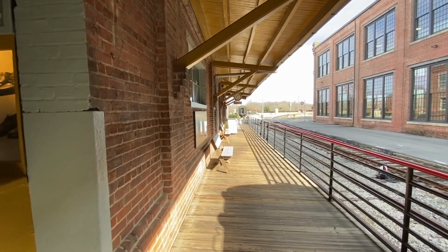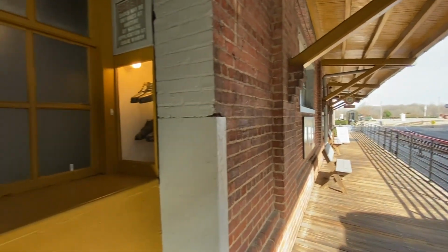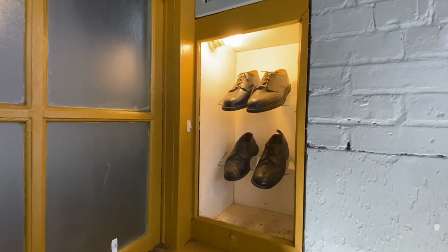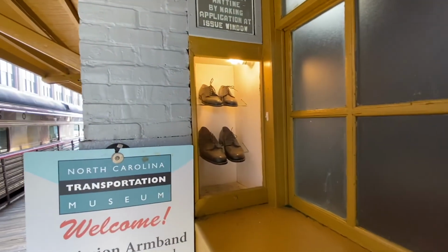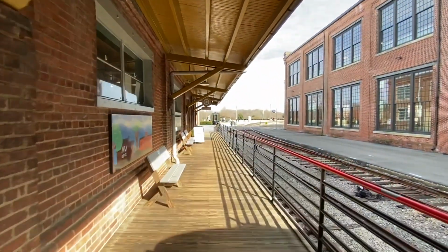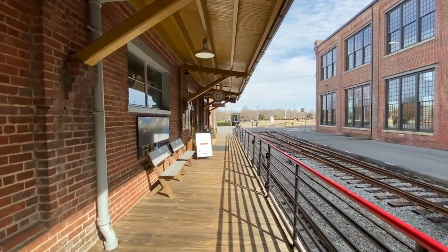Now I was walking up here to the front again to the gift shop right there. I noticed this little section here they got with shoes of the worker safety shoes and stuff. It's kind of a little weird exhibit, but hey, the first mode of transportation, right? Your feet. Yep, your feet. And you're going to use them when you come out here to the Spencer Shops and the North Carolina Transportation Museum. So I'm going to end it here.